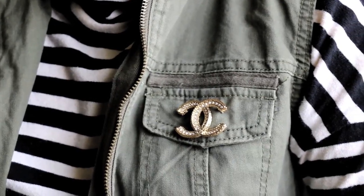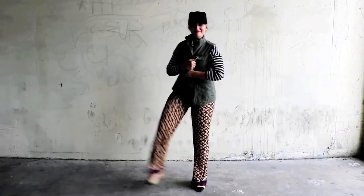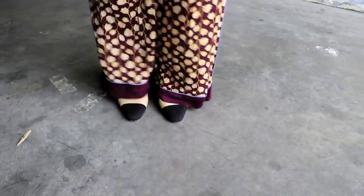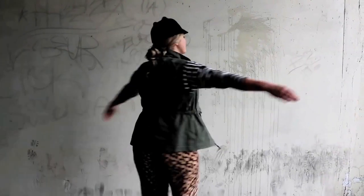I love that at fall you can kind of mix up the prints and get a little wild. For me, I always like a high waist. I just find it the most flattering look for me. It elongates my leg, and I feel like what makes this work with the stripes and the mixed prints here is having this here that's not a print. And it's just kind of slimming right there.